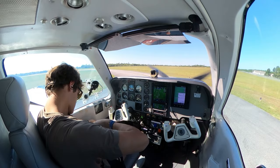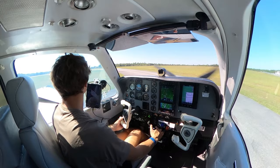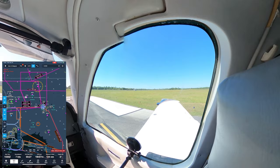Dufuniak traffic, Bonanza 1836 Bravo is taking off runway 09, left downwind departure to the west, Dufuniak. All right, mixture's coming full rich. Our strobes are on, lights are on, we're clear right, clear left. I heard nobody, and I got nobody on the ADS-B. Clear right, clear left. I see 09, that's all set, everything is set.